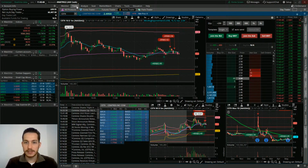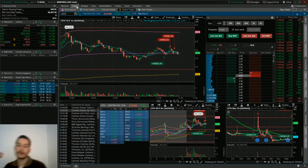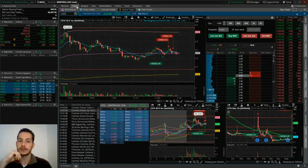So CETX pulling back further and further. This is really what I was worried about. And like I said, guys, it could still break out. It could randomly get a huge amount of volume and just run. But I don't want to be trading what ifs. I want to be trading clear setups with clear entry and exit points, or else I'd be just getting chopped out of this one.